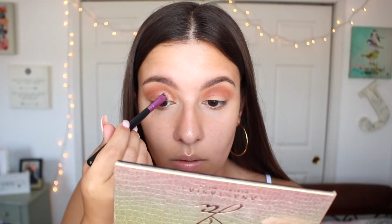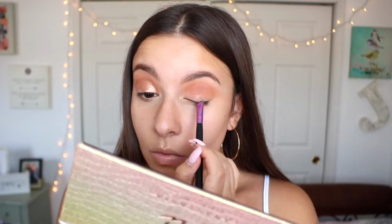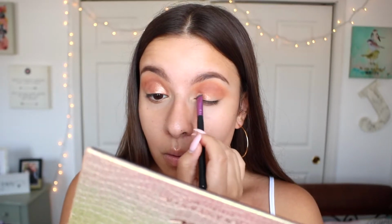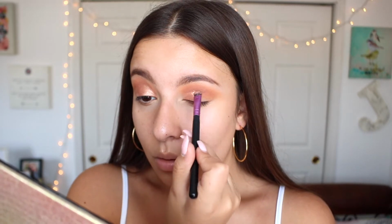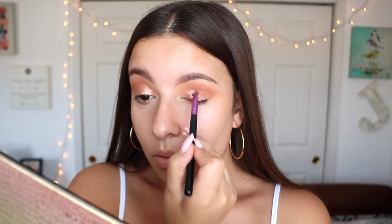So I'm placing that shade with the wet brush, again taking it a little bit above my crease just to accentuate the shape of my lid and make my lid also appear a bit larger.